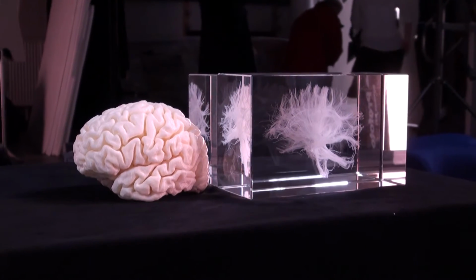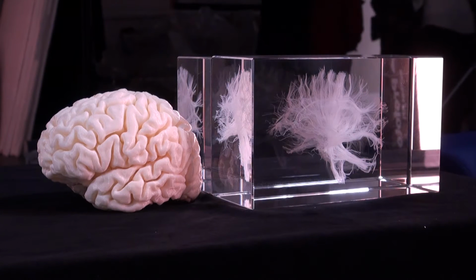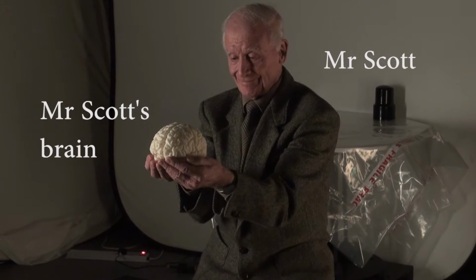One is a 3D print that's to scale of a human brain, and the other is the white matter of that brain that has been laser etched into 2 blocks of crystal. The brain belongs to Mr. John Scott, who's a member of the Lothian birth cohort.